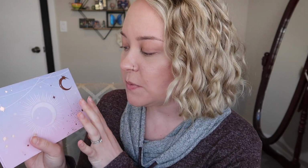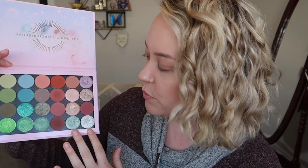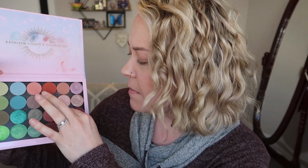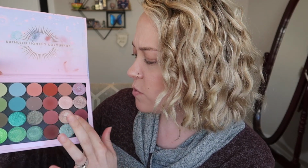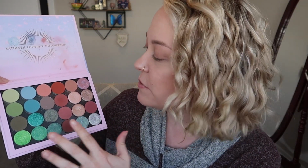If you did not know, this is a magnetic palette from Colourpop. I think this was a collaboration with Kathleen Lights, and on the inside I have a whole array of beautiful shades. Some of them, on just these last two rows, are Colourpop, and there's a couple, if not just one, ABH single shadow, and I think all of the rest are from Sydney Grace. So primarily Sydney Grace in here, and a few others from Colourpop or ABH. We got lots of greens, lots of blues, some warm tones, just beautiful shades.